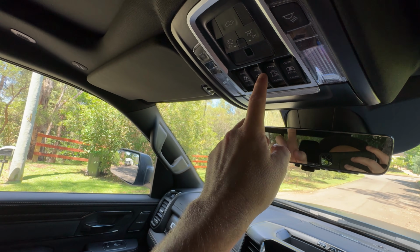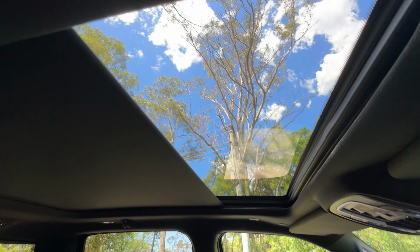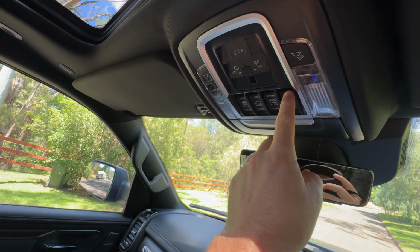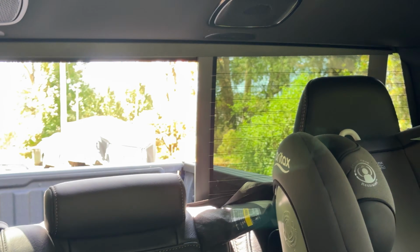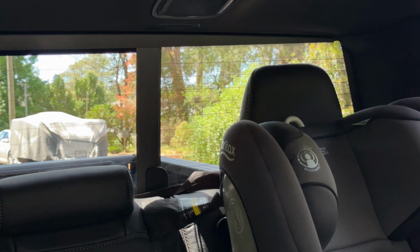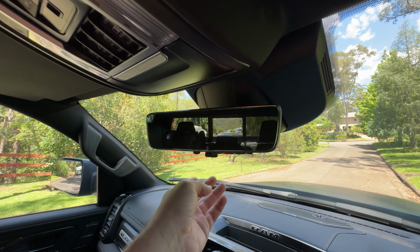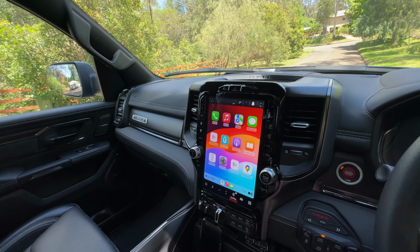And here is where you'll find your controls to open the sun blind for this high grade model, which is a nice thing to have. It's bloody hot outside, so I'm not going to keep it open for too long. You've also got a rear window opener. So you can see the gun window there, as they call it in the States, can be opened or closed. I reckon that's pretty neat. Another neat feature, you've got a standard auto dimming rear vision mirror, but that can turn into a camera, as you can see. So that is a great little piece of tech.